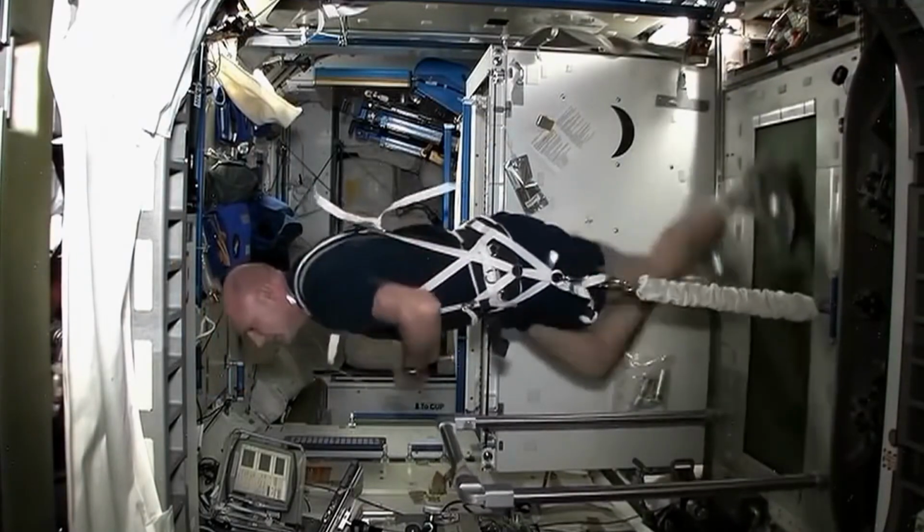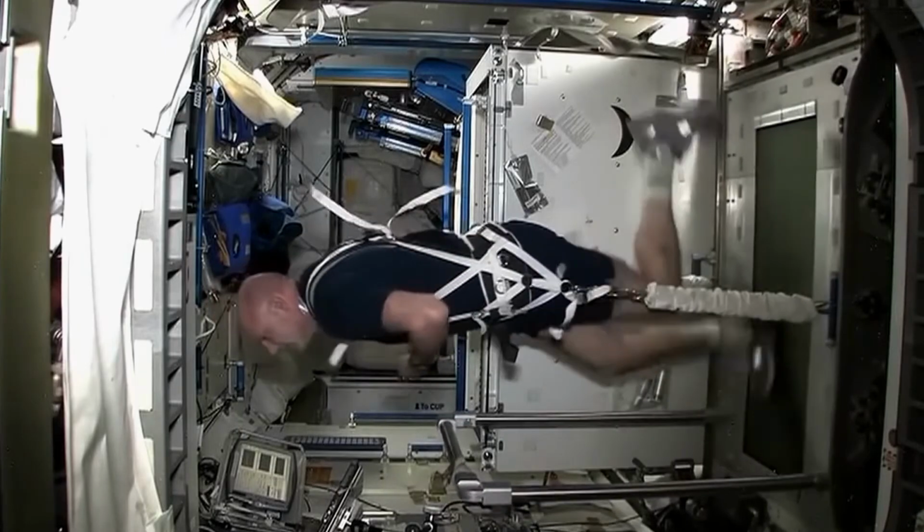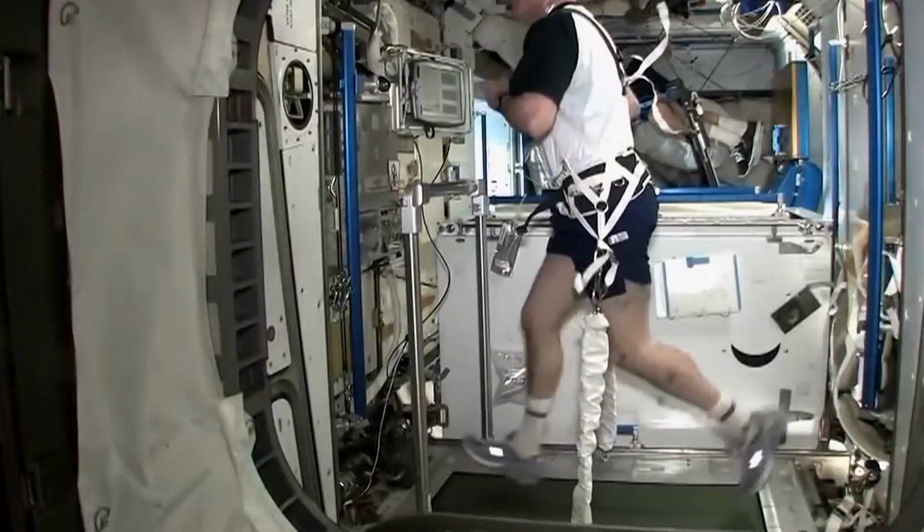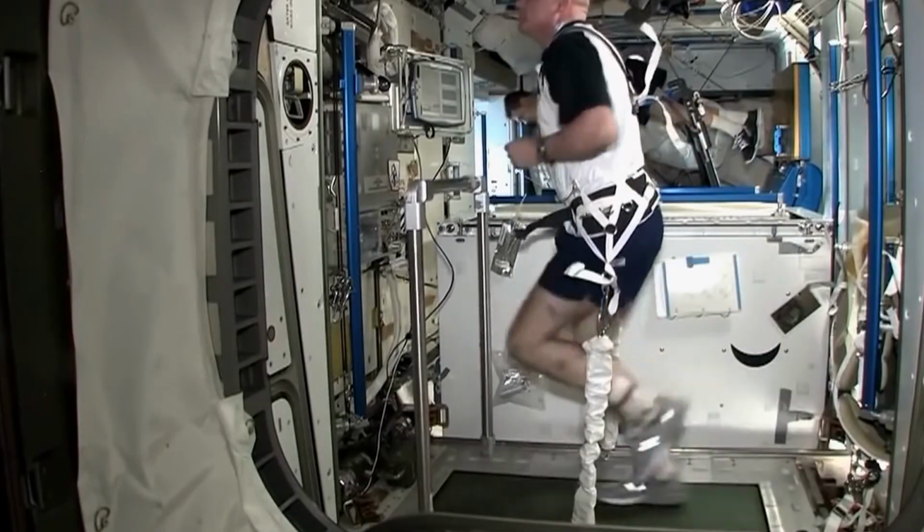And even during doing exercise in space, you'll still reduce your muscle bulk and your bone density over time to about 0.4% to 1% every month that you're in space. So it's very important for astronauts to do exercise in space to help reduce that.